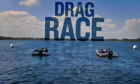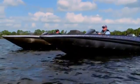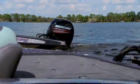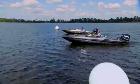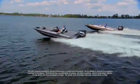Now, it's time for the drag race. It starts with two identical 19-foot Stratos bass boats. Each is outfitted with our competing engines, the Mercury 150 four-stroke and the 150 Evinrude E-TEC. An independent observer certifies that the boats and engines are propped and rigged to manufacturer's specifications. Watch how the Evinrude-powered boat leaps quickly and smoothly onto plane.